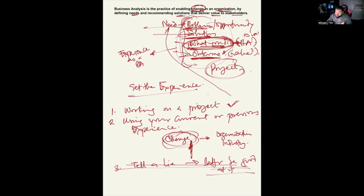But these are your 2 sure bets. This one, if you've never done a project before, I've shown you a series of projects that students are working on, and even more. We have more that you can work on. And then I've shown you that you can actually use your current experience to move into business analysis.